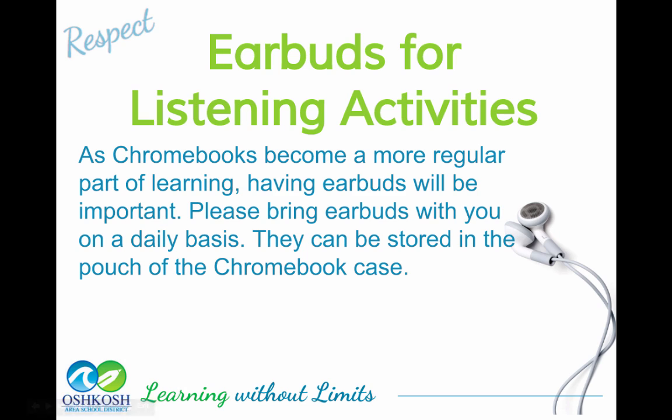As the Chromebook becomes more of a regular part of your learning, you're going to want to consider purchasing some accessories that might make using your Chromebook more efficient. A wireless mouse, for instance, might be something people would use. Earbuds, of course, are going to be something that's going to be necessary on a daily basis. Earbuds and wireless mice can be stored in the pouch of your Chromebook case. Do not store these items inside your Chromebook case, for when you close your Chromebook, you may damage your screen.